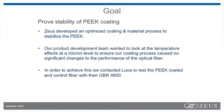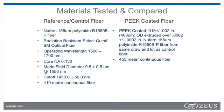After optimizing our coating process to stabilize the PEEK, our development team wanted to look at temperature effects at a micron level to ensure our coating caused no significant changes to the performance of the optical fiber. To analyze this, we compared a reference fiber with and without PEEK.